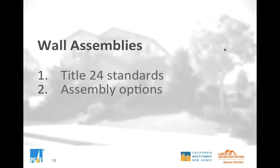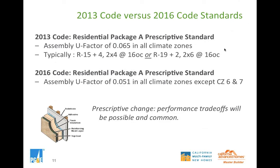So let's quickly go into what the standards are, and then what some of the different assembly options are that we're going to be looking at. The comparison is that the maximum U-factor is changing from 0.065 to 0.051 for walls in all climate zones in California, except zones 6 and 7 that form that narrow band along the Southern California coast. So to get to that level, these higher efficiency walls will need higher levels of insulation. And it's pretty straightforward that you can accomplish that either by increasing the overall wall thickness with wall framing, or increasing the thickness of rigid wall insulation applied on the exterior of the wall.